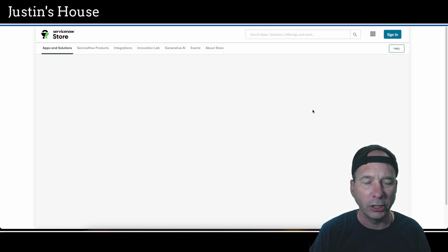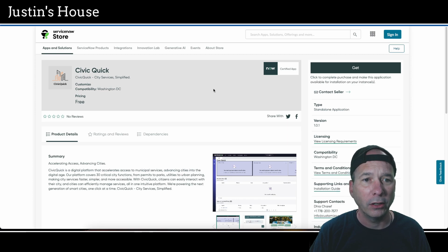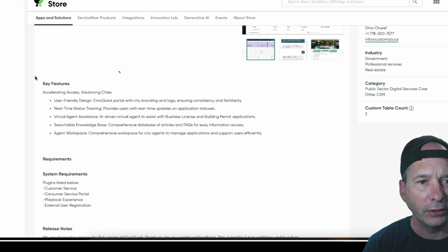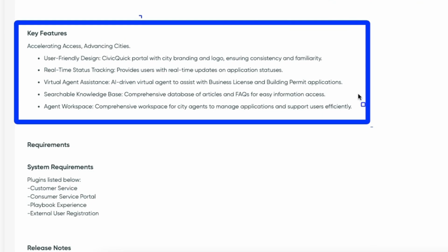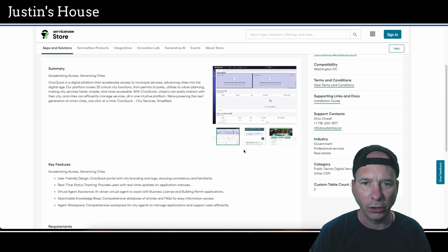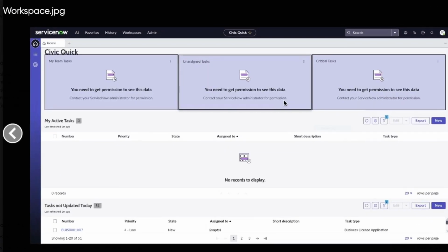Next new release is going to be Civic Quick. Civic Quick City Services Simplified. Key features: accelerating access and advancing cities, user-friendly design, real-time status tracking, virtual agent assistance, searchable knowledge base, and an agent workspace. There was some other text there for those of you that are listening, so if you're interested in additional details, you might want to check that out.